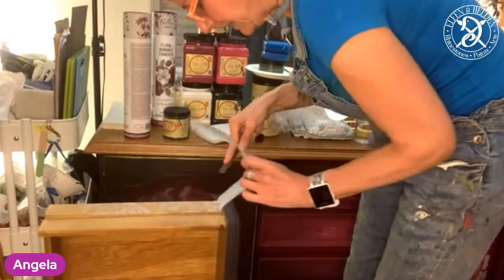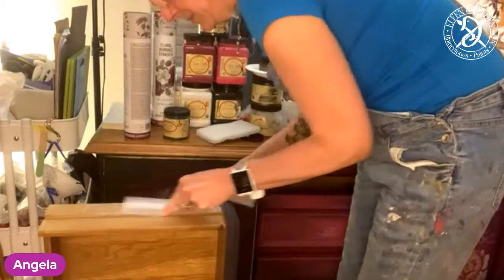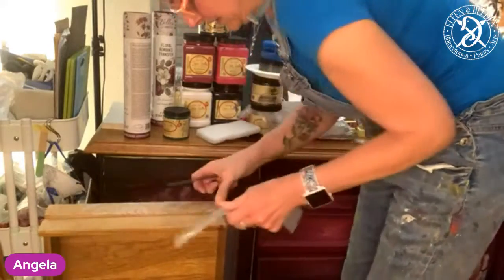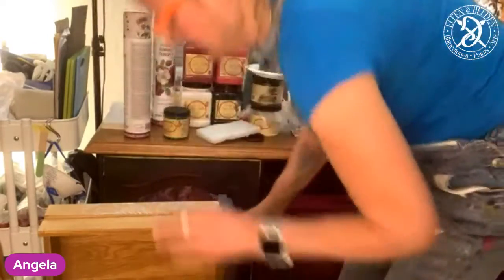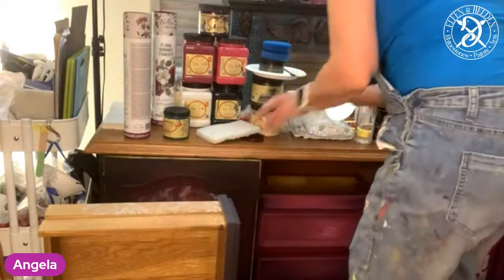So, down. How good that came out. Make sure it's got good contact. And now the other bit, where did I put it? Nobody leaves the room. Where did I put the transfer? There it is.